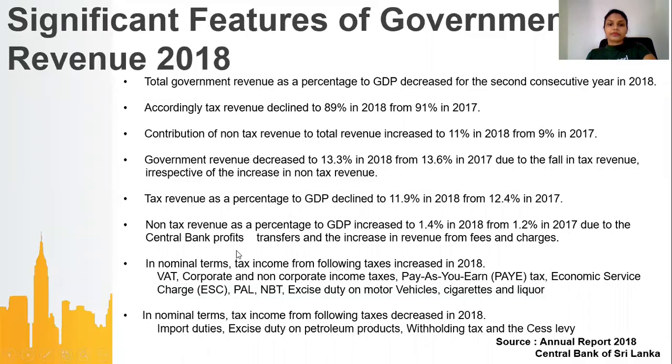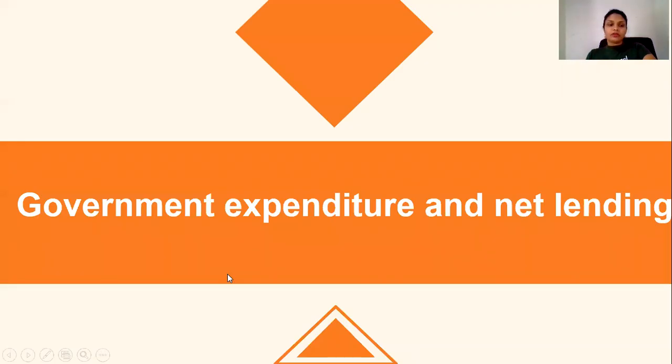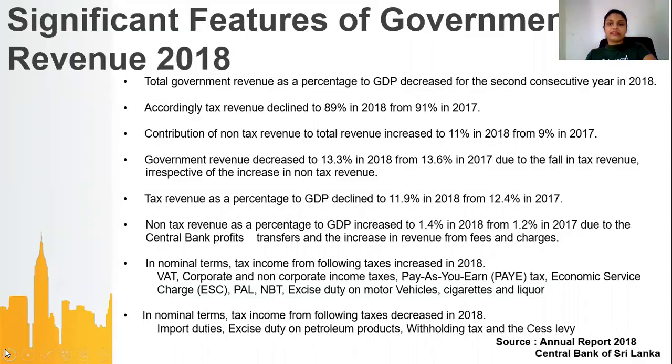Okay, and there are a few additional points for your knowledge. In the sense, you will have to remember sometimes if you are being tested on the significant features, like outline the significant features or what are the significant features of government revenue. It can be a direct question. We never know. Okay, government revenue decreased to 13.3% in 2018 from 13.6% in 2017 due to the fall in tax revenue, irrespective of the increase in non-tax revenue. See, non-tax revenue increased, but tax revenue fell.